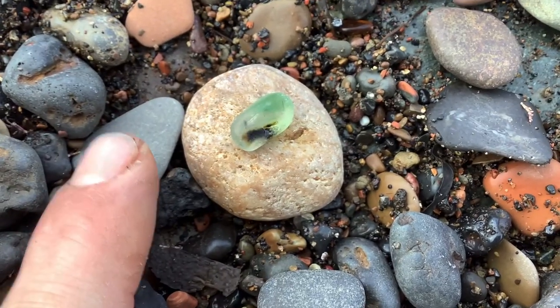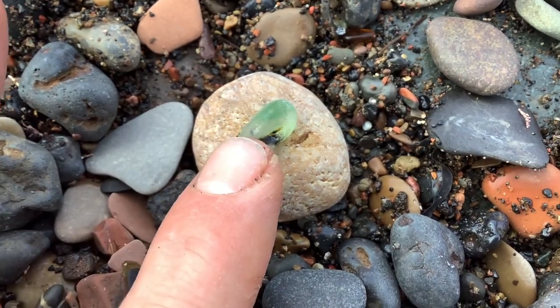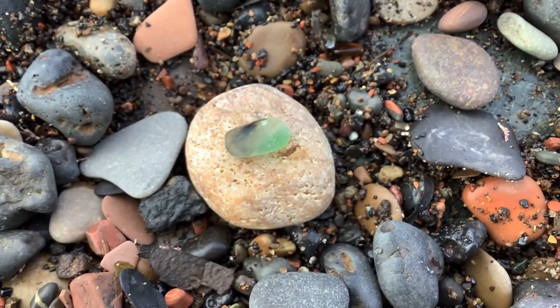Check out this beautiful piece of bonfire glass, everybody. You can see that it's got the Kelly green, then it's got some clear, it's got some black ash from the fire, and then it's smoothed down to perfection in the ocean for me to find.